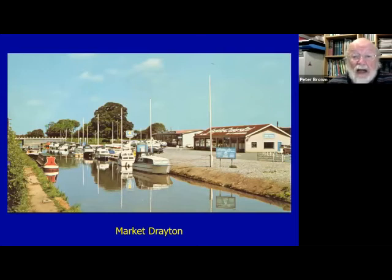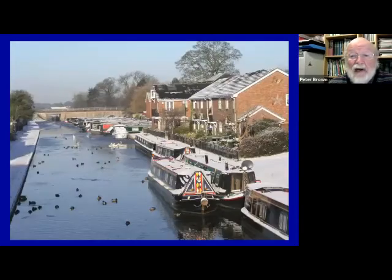Market Drayton, any of you boaters might remember Lady Line, this was their headquarters, and it's now a housing estate where this is where I live.